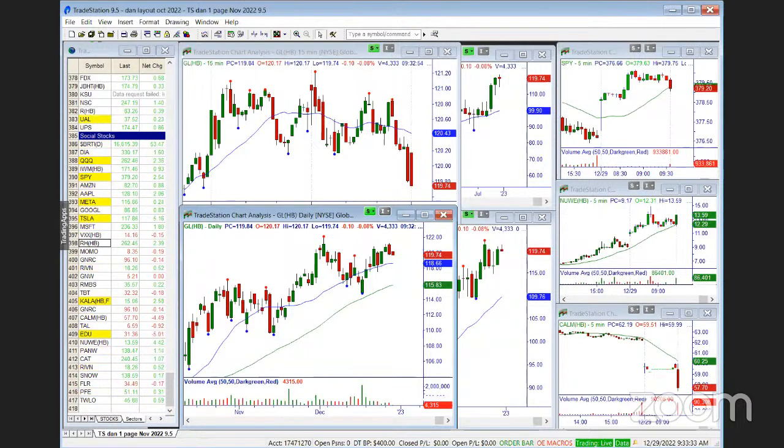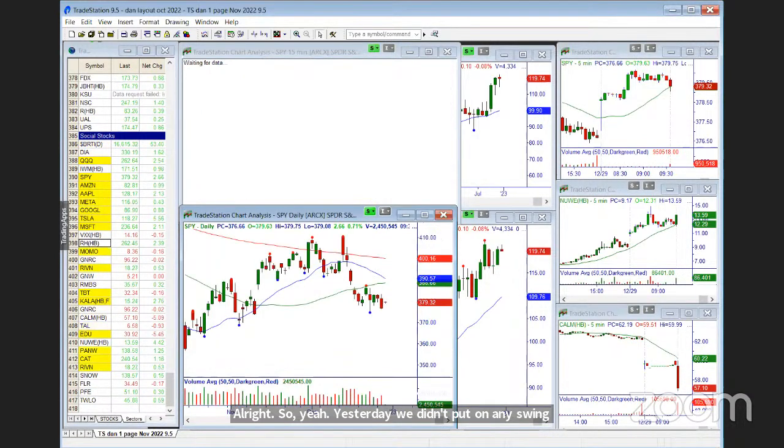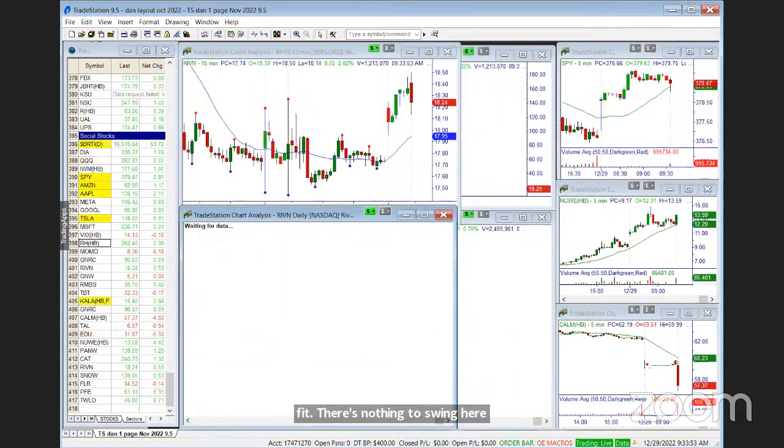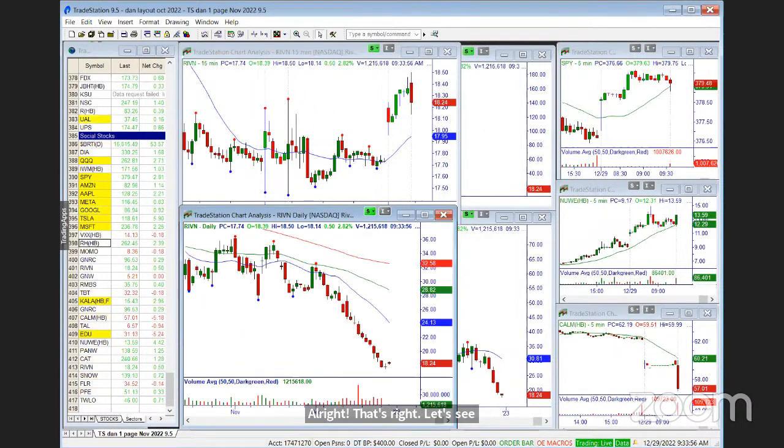All right. So yeah, yesterday we didn't put on any swing trades. Market was a mess. Look at this, we got an inside bar, 50%. There's nothing to swing here. All right, this Rivian, let's see what the midpoint is. 17.13 and 39 cents.